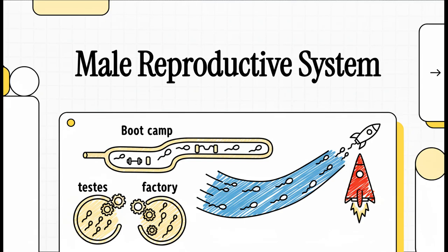All right, welcome back. Today, we're diving deep into the human body for a really mission-critical journey. We're going to explore the incredible engineering of the male reproductive system. And listen, this isn't just some boring list of parts. It's a story of production, maturation, and delivery, all for one absolutely vital purpose.